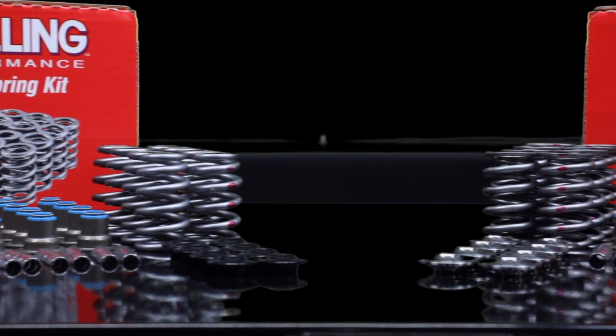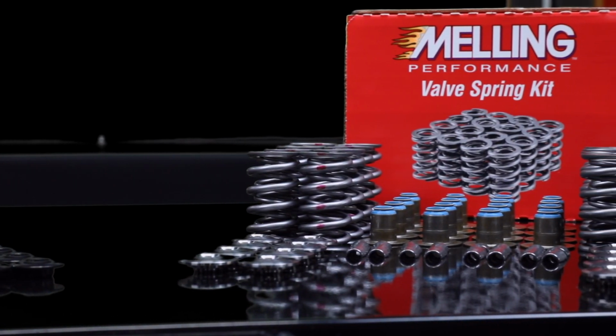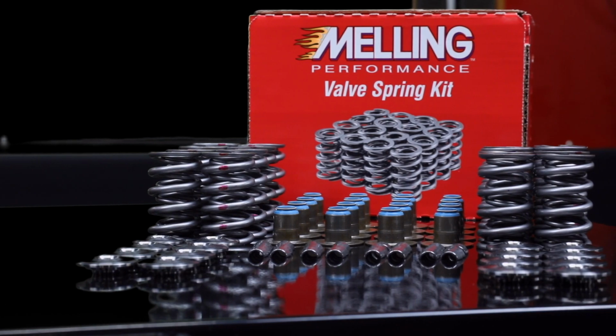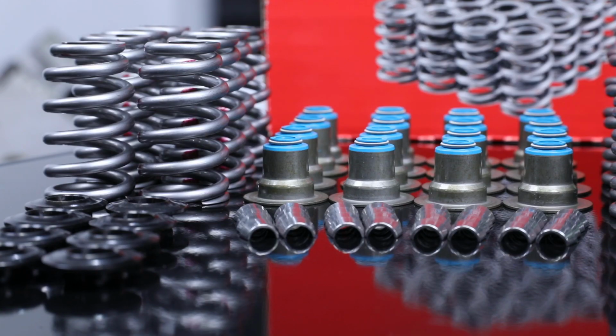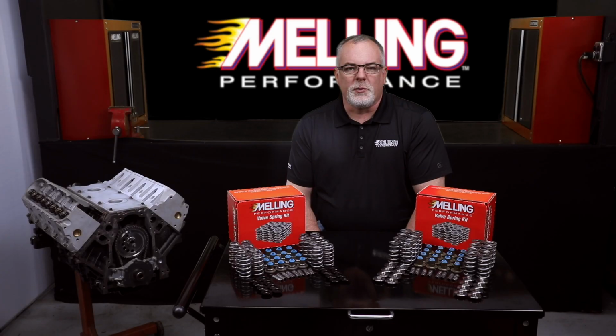These painstakingly engineered kits feature industry-leading beehive or dual valve springs combined with top quality chromoly or titanium retainers, steel valve locks, and the highest quality Viton valve seals currently available in the market. If you are looking for a valve spring kit containing the highest quality valve train components available, look no further than Melling.